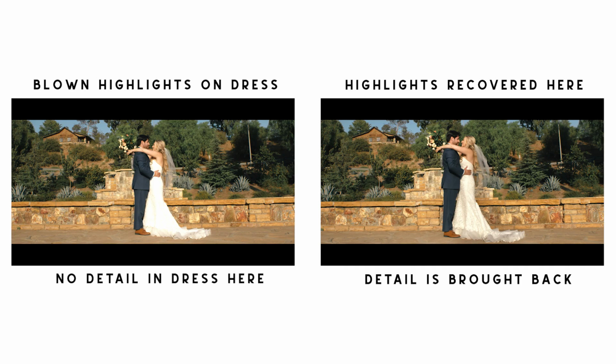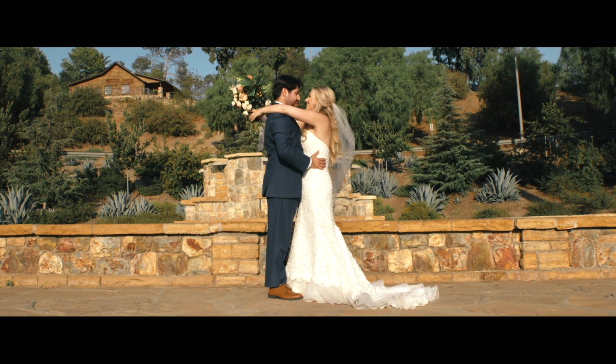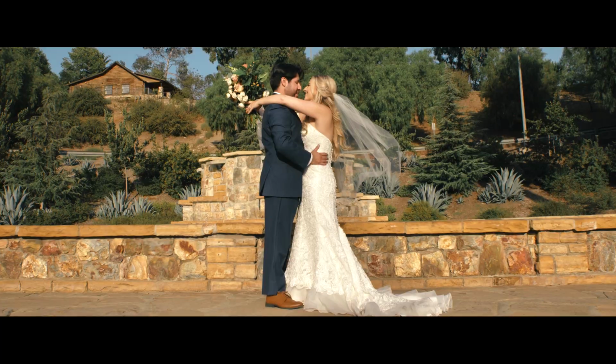If you want to expose for the skin tones and also get the wedding dress, the way I go about it is I'm able to expose for the bride and groom, and in post you're able to bring down the highlights to get the information back on the dress. So dynamic range, when it comes to this camera, is a big key, and this is one of the reasons why I will tell you guys to jump on the S1H when it comes to weddings.